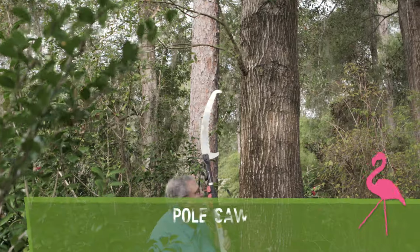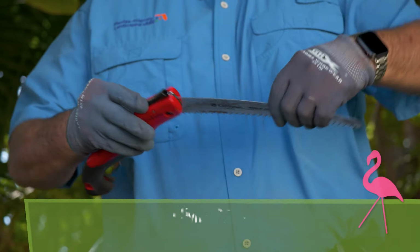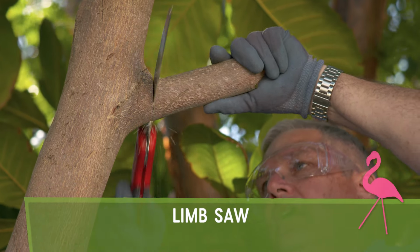If you've got trees, you're going to need a pole saw, so make sure you have one that's quality, one that can extend out and reach the heights that you're going to need to help maintain your trees. And then you've got a limb saw. A limb saw is needed for anything bigger than you can prune with your pruning shears. So anything much bigger than about 1/2 inch in diameter, you're going to want to cut with a limb saw.